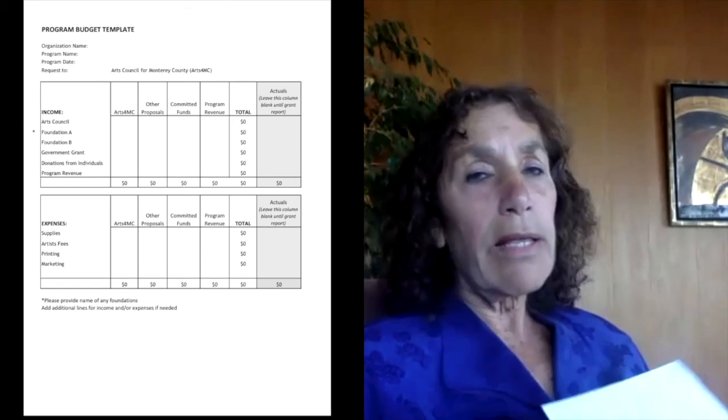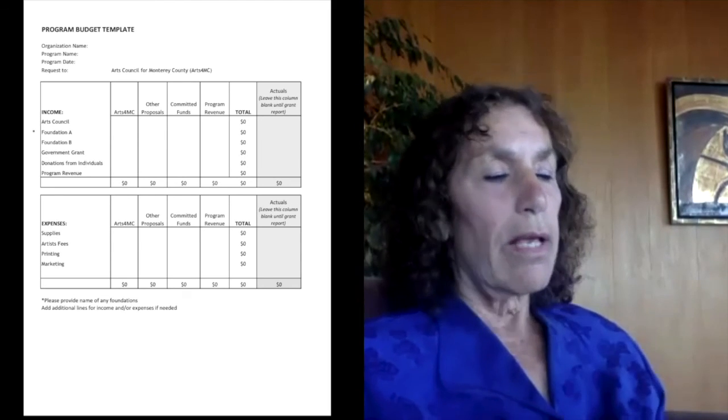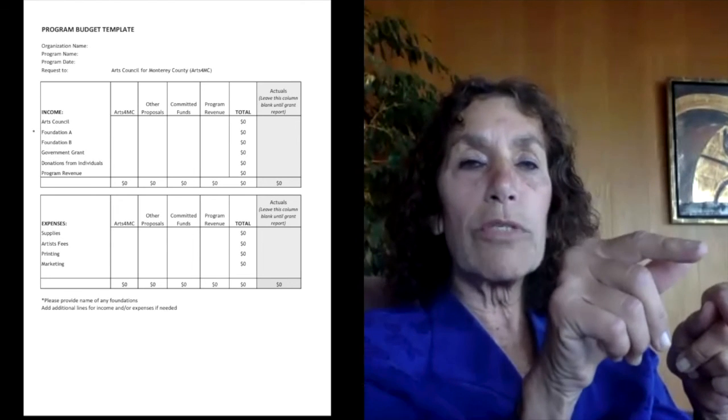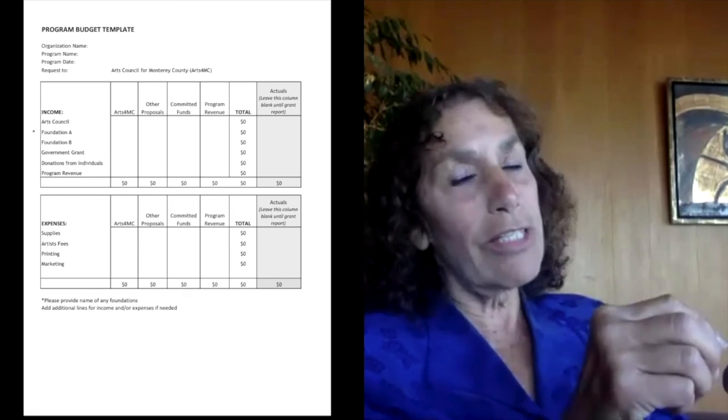I also said in part one that doing the budget should be part of your team approach. And I would actually assign someone to do the first draft of the budget, because doing a budget requires a lot of thought, and it's always getting revised until your final submission, and it should be done on an Excel spreadsheet. And you have the income and the income sources. What usually your request is. So your income source is the Arts Council, and most people are requesting $5,000.